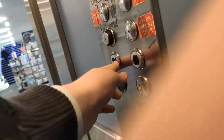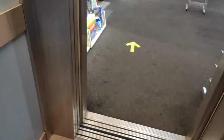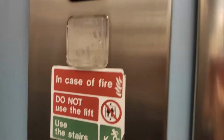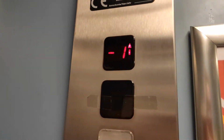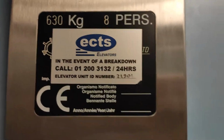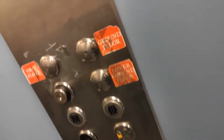Lower ground floor. Lower ground floor. This lift actually. Ground floor.